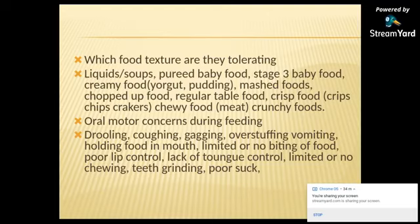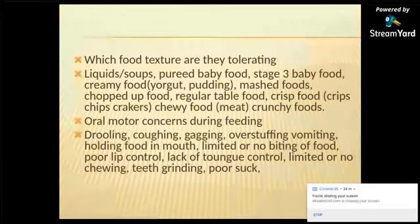So they check a sensory assessment. They're able to check and see what food preferences they might have in terms of sensory. What is their body hypersensitive to? So now the OT is able to give in that dynamic.